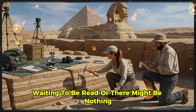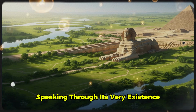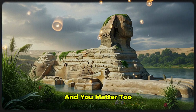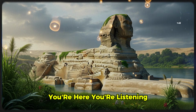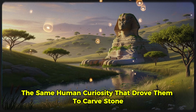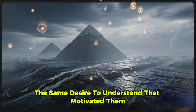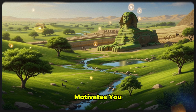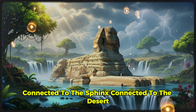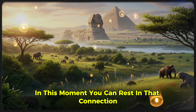Or there might be nothing, just empty stone, just the monument itself speaking through its very existence, saying, "We were here, we built this, we matter, and you matter too." You're here, you're listening, you're part of the chain that connects us to those ancient builders. The same human curiosity that drove them to carve stone drives you to listen to stories about what they carved. The same desire to understand that motivated them motivates you. You're connected to them across 12,000 years, connected to the Sphinx, connected to the desert, connected to the mystery, and right now, in this moment, you can rest in that connection.